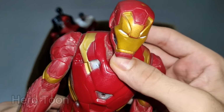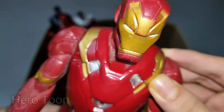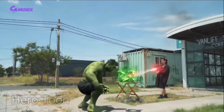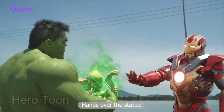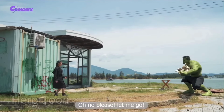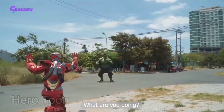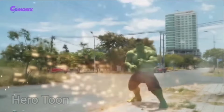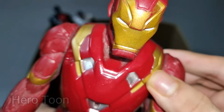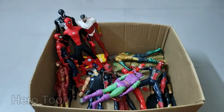Wow, guys, you are so cool, the really cool leader of Avengers kids. Wow, this is super cool, the golden and red suit superhero, the technological iron suit superhero, super cool, the iron leader, Iron Man. So cool, really cool technological suit superhero, really cool mechanical suit superhero, super cool iron leader, Iron Man. Check the next one.